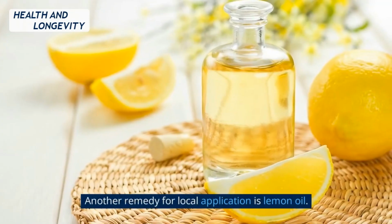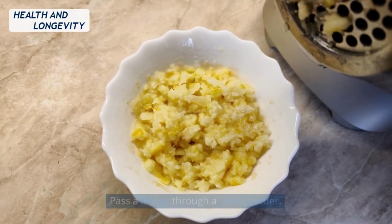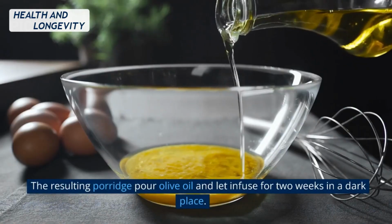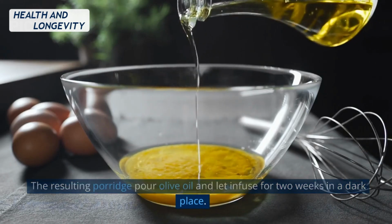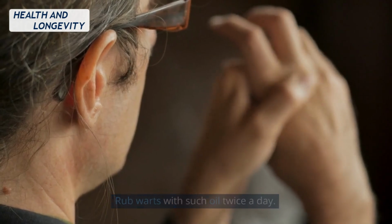Another remedy for local application is lemon oil. Pass a lemon through a meat grinder. The resulting porridge pour olive oil and let infuse for 2 weeks in a dark place. Rub warts with such oil twice a day.